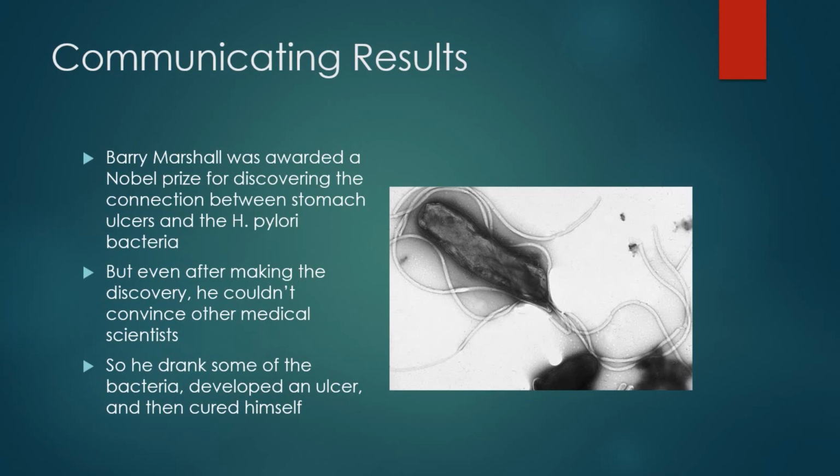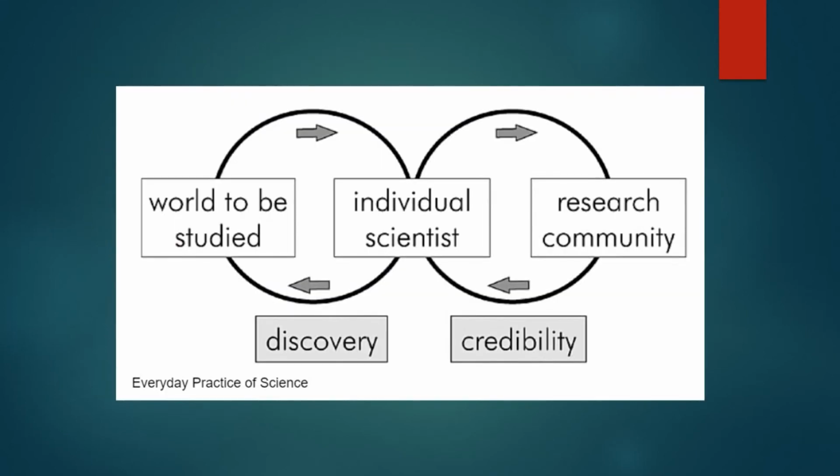So what he did was cook up a flask of this bacteria, drank it himself, got an ulcer, gave himself antibiotics, cured himself. Because it wasn't ethical to do experiments on humans. You can't give people ulcers on purpose, right? You can give yourself ulcers on purpose. So this is a case where he couldn't convince people that he was right until he did this fairly dramatic thing of drinking a flask of bacteria, giving himself an ulcer on purpose. And then people are like, oh, okay. And he got a Nobel Prize too. So this is a pretty dramatic case of having to advocate for your results, right? Not just putting it out there and hoping for the best, but actually trying to sell people on your ideas. Yeah? Okay. So once again, the basic picture that he's trying to convince us of.